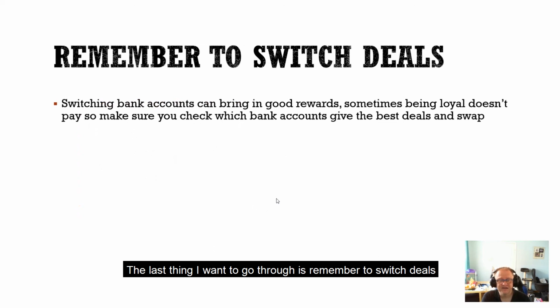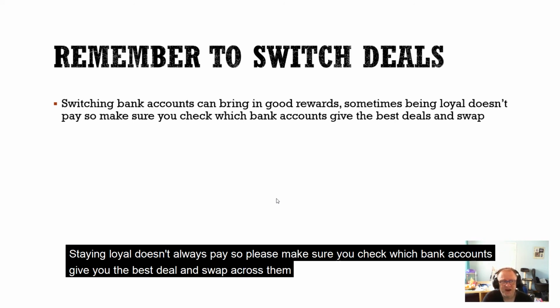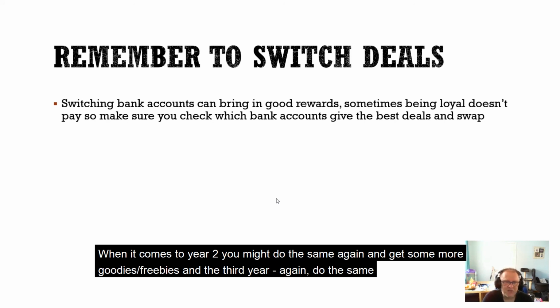And the last thing I want to go through is remember to switch deals. So a typical one is bank accounts. Student bank accounts, they want you to swap them, and some of them have some really good rewards. So check which is the best reward for you. Staying loyal doesn't always pay, so please make sure you check which bank accounts give you the best deal and swap across them. Come year 2, you might do the same again and get some more goodies, freebies, and the third year again do the same.